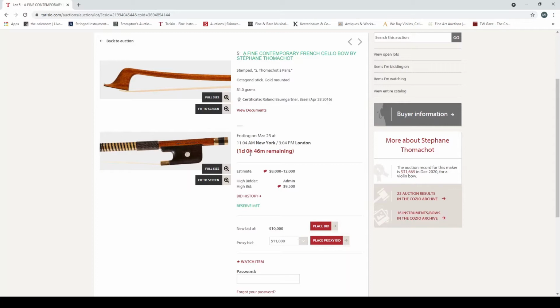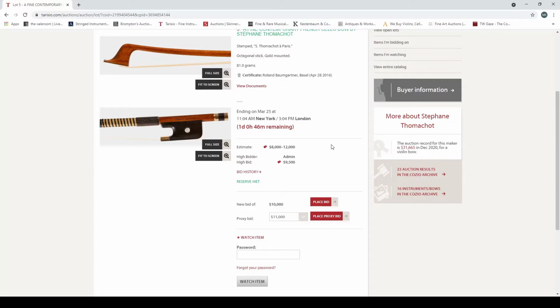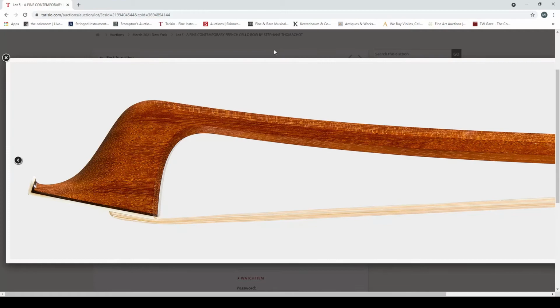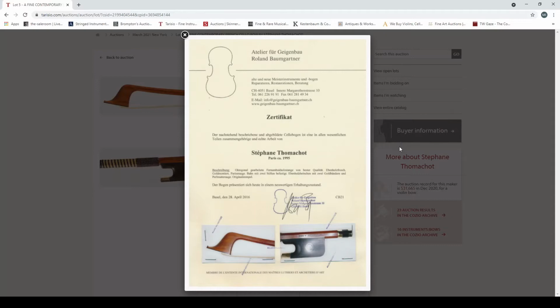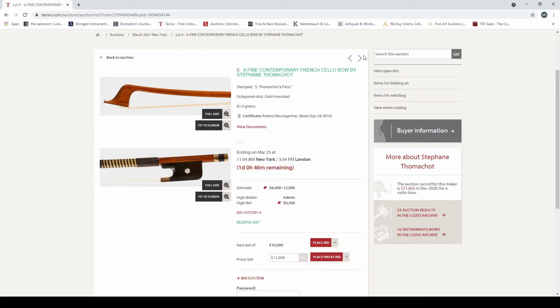You can view the documents, but let's not. High bid 9,500. High bid admin. Interesting. Let's see. Let's have a look. Go on, why not? Let's look at the document just for provenance sake. Yeah, okay, that's cool. I'm not massively a fan of the layout at the moment, but I like the information, it's good.